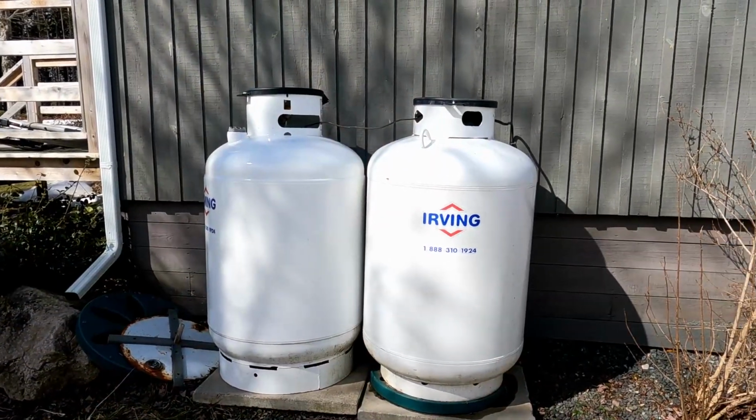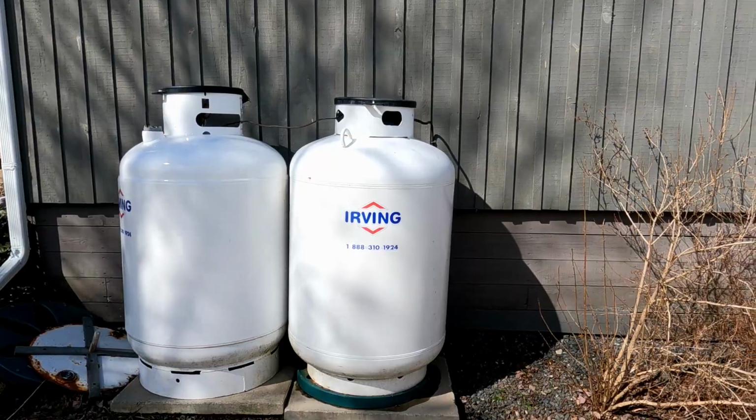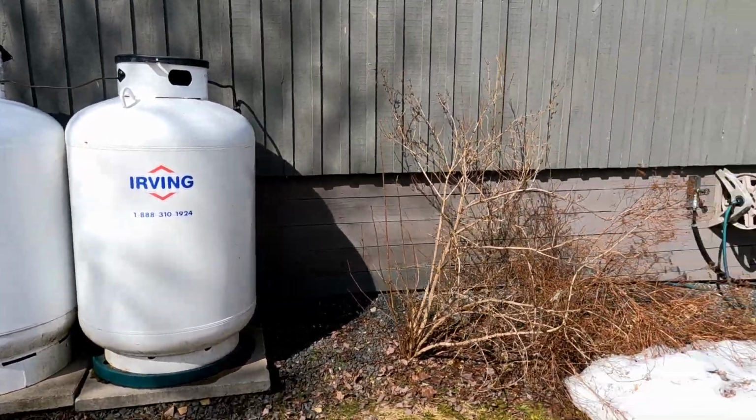So we have the heat pump. So, I mean, we're not freezing, that's for sure, but the heating of the camp is diminished. The propane stove was nice because it really helped with the heat, to stabilize the heat in the camp. So yeah, if you're ever getting propane, do not go near Irving.